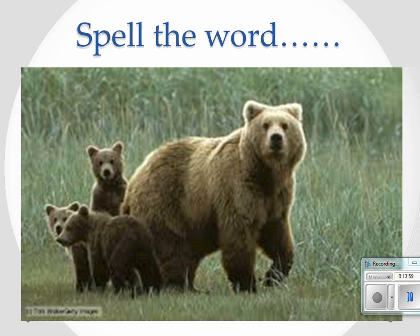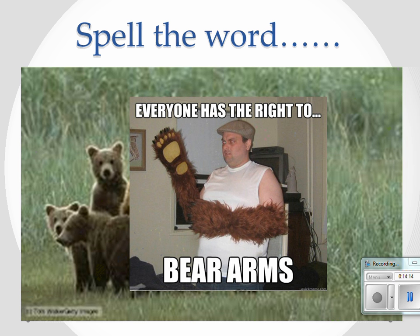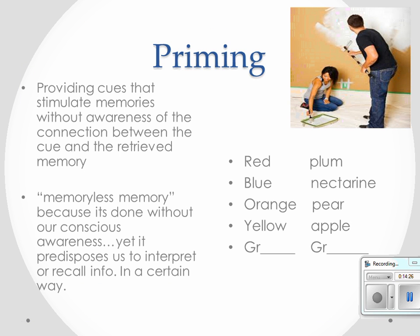All right, next thing, spell the word bear. Write down your paper, spell the word bear. How did you spell it? Did you spell it B-E-A-R? Why didn't you spell it B-A-R-E? As in everyone has the right to bear arms. All right. Odds are you spelled it B-E-A-R because you had a picture of a bear right in front of you, right? It's because I primed you to answer that way.